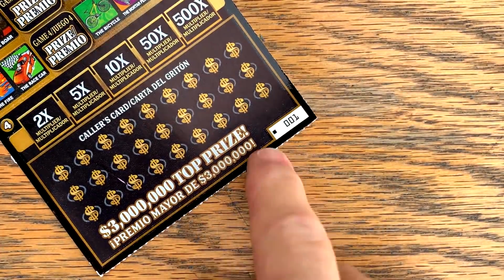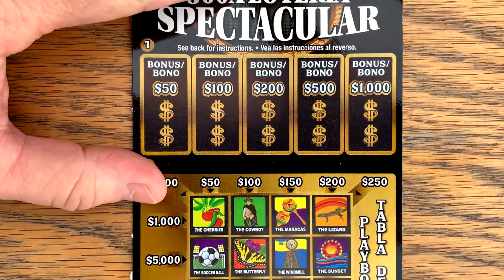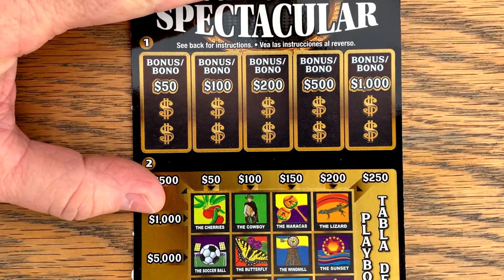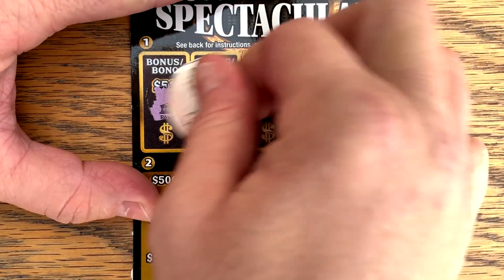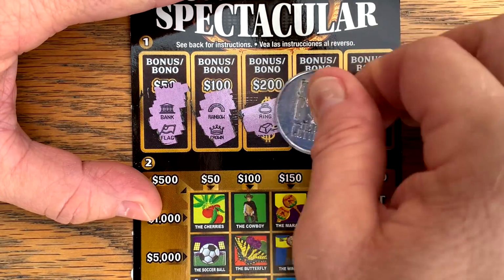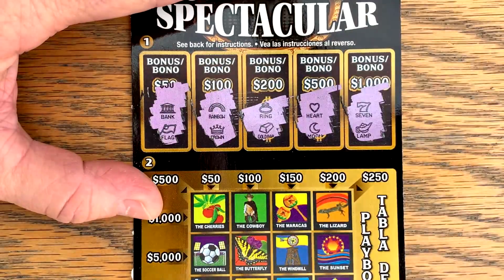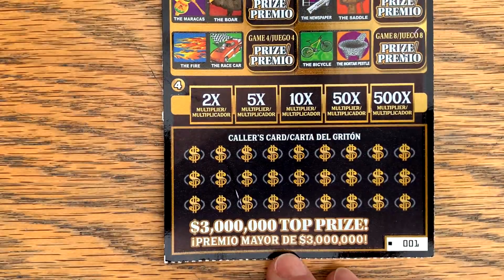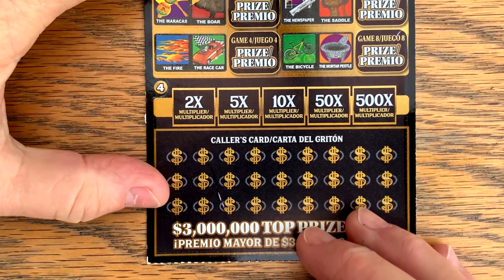All right. Well, let's see if we can't win on the last ticket. $50, 500 times Loteria Spectacular. I have had a lot of luck on the very first ticket in the packs on $50 tickets. Let's see if this one pays off too. But we're over half now, so that's great. All right, can we win in the bonus? Need two matching symbols. Bank, rainbow, ring, heart, and sevens. All right, we'll have to win it down here. All right, let's do it.